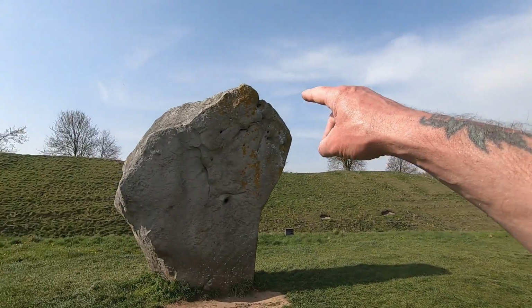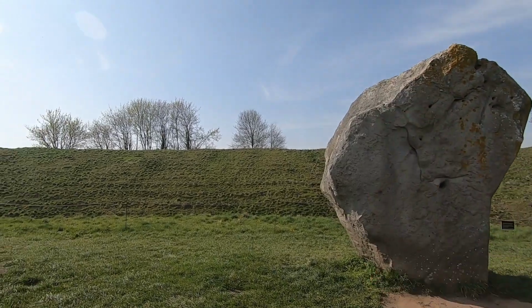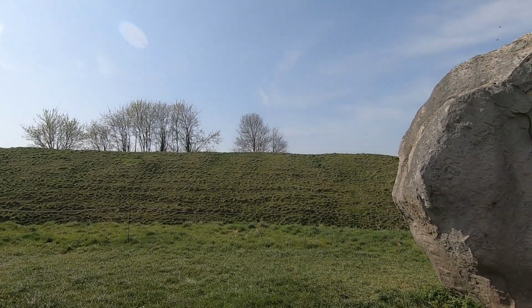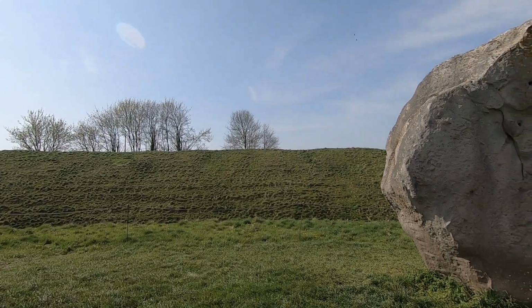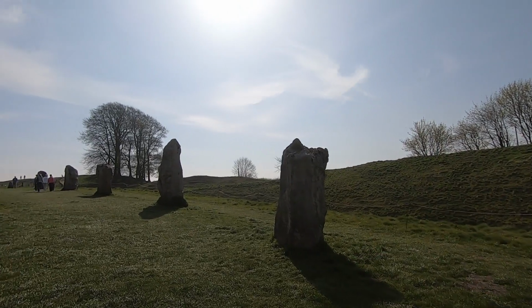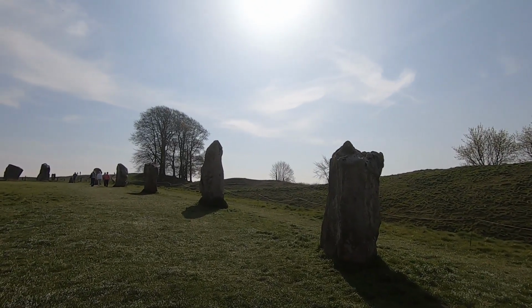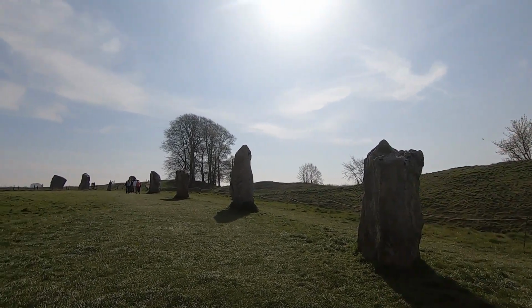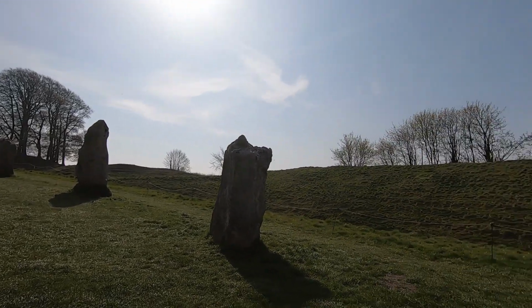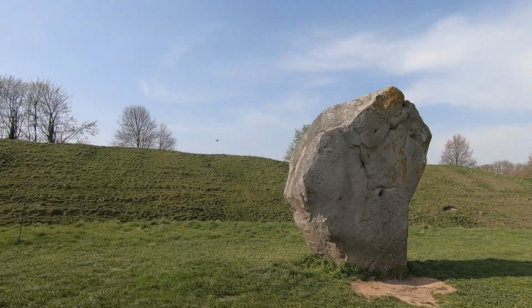That distance over there is Silbury Hill, and further beyond Silbury Hill is the West Kennet Long Barrow burial chamber, and over in that distance is the sanctuary, and running from the sanctuary down to Avebury itself is what they call the avenue. I'll show you more than that in a little while.